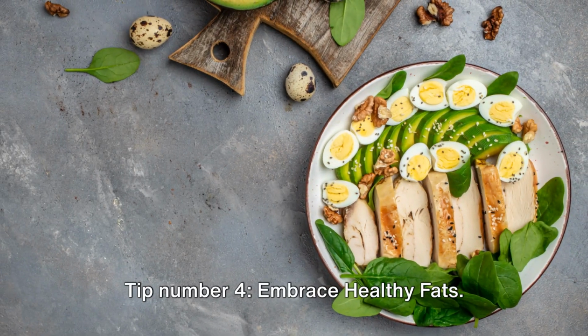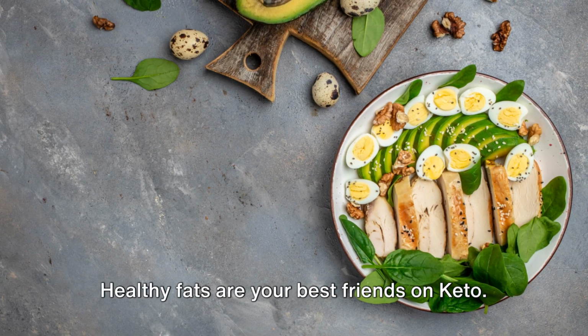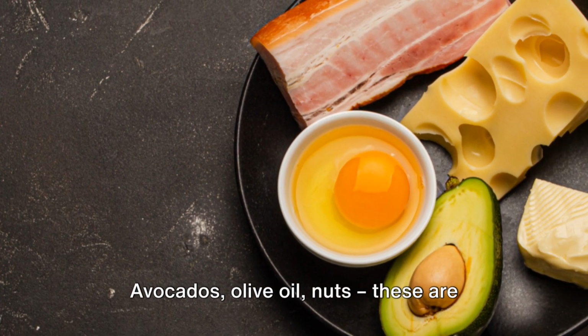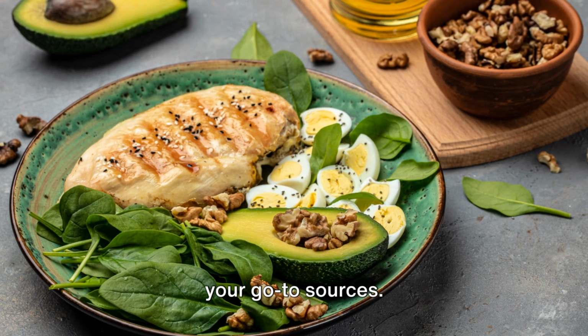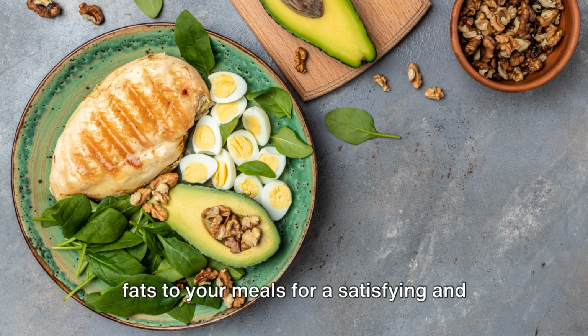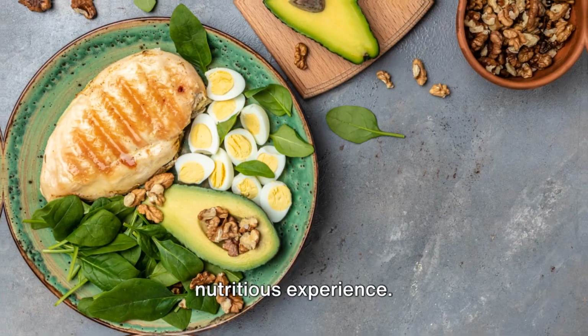Tip number 4, embrace healthy fats. Healthy fats are your best friends on keto. Avocados, olive oil, nuts, these are your go-to sources. Don't be afraid to add these delicious fats to your meals for a satisfying and nutritious experience.